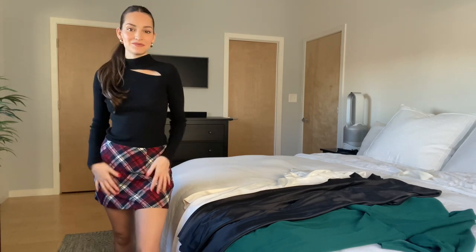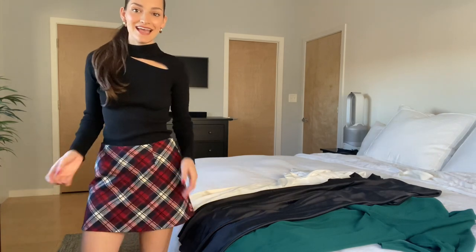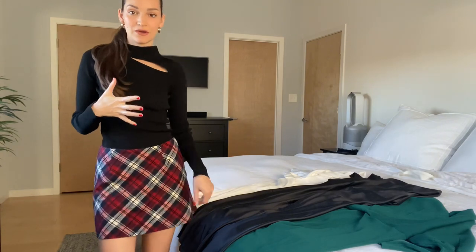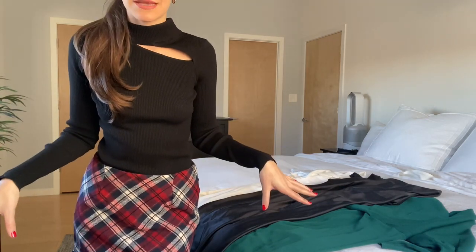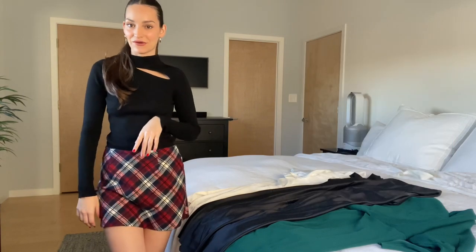I just paired this with a festive skirt that I got last year for Christmas, and I'm actually loving the way that this looks together. What drew me to this sweater was actually this cutout right here. I think that it's so unique. It's not just your basic everyday winter sweater staple. It's like a unique version of that. And here is a picture of it, so you can see it styled in another way.